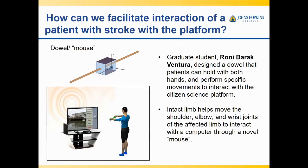But the question is, how can we facilitate the interaction of a patient with stroke with the platform? That is not easy because patients can't really interact so easily with a typical mouse. So I worked with graduate student Ronnie Barak Ventura to design a dowel that patients can hold with both hands and perform specific movements to interact with the citizen science platform. Now, when holding the dowel, the intact limb can help move the affected shoulder, elbow, and wrist joints to interact with the computer.